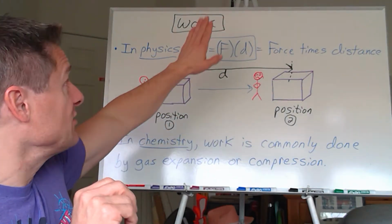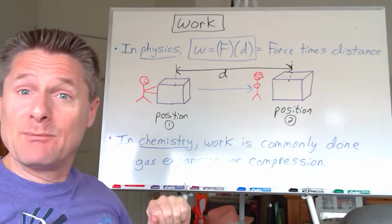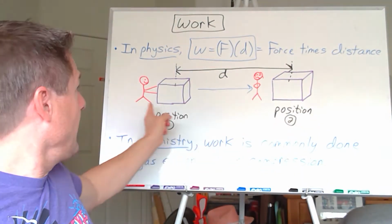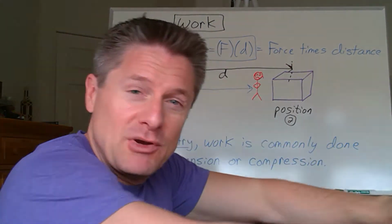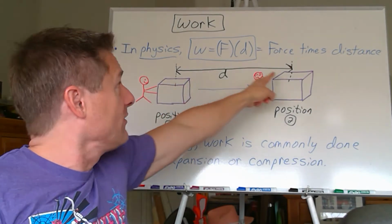All right. So my physics friends, if you remember, work is force times distance, right? Probably in physics, you had some block or something like that, and there I am pushing on it, or whoever that is. I got to push this, and you're applying a force over some distance.